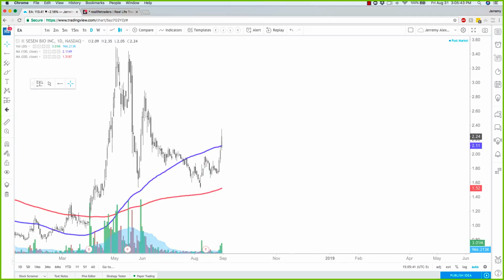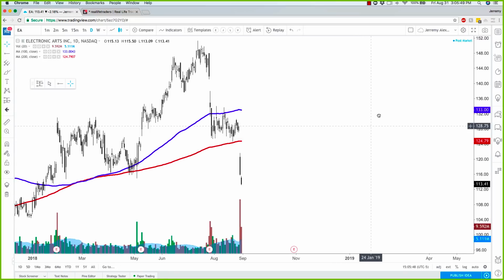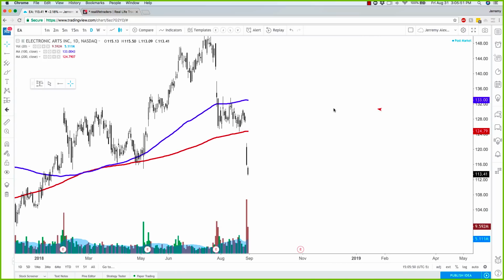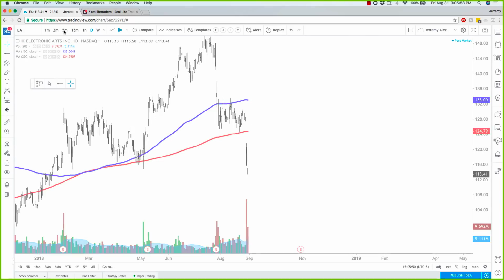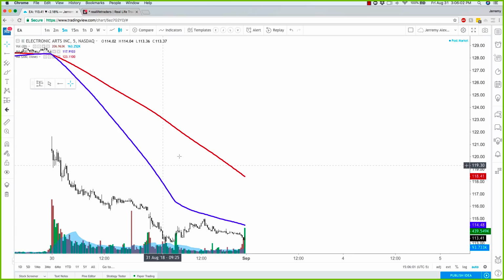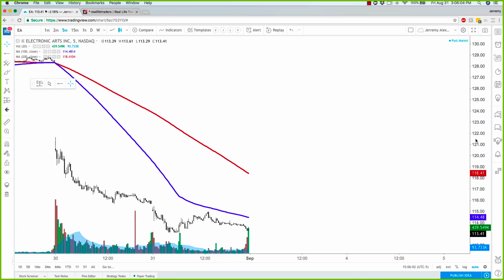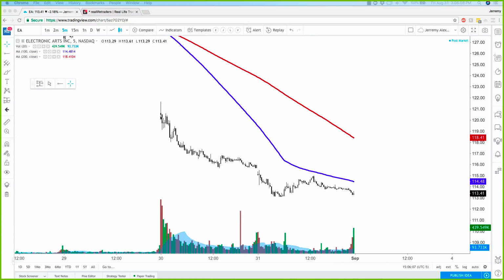EA Sports. It's in the game. Played this one yesterday. A lot of traders snagged some good gainages on Electronic Arts, all because you had a delicious bearish gap and go on a day trade level. And again, if you zoom in onto this one, here's the 5-minute chart, and it's very, very easy to see the trade set up on EA yesterday. And this is really exactly what was a big winner for a lot of us just yesterday.